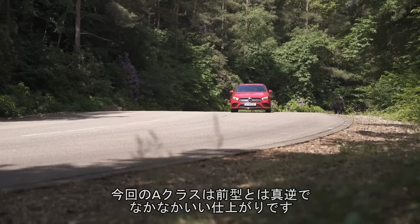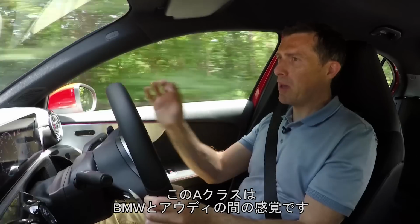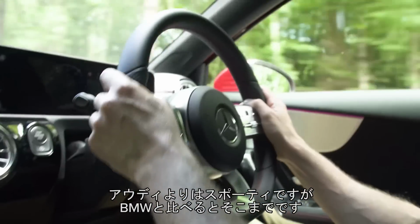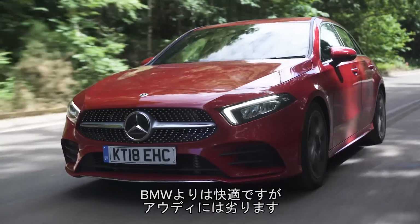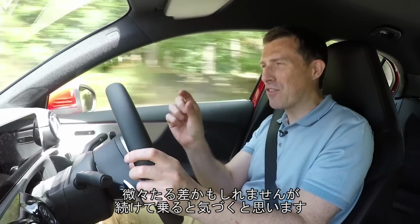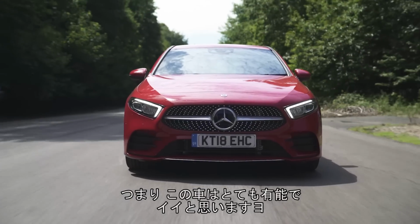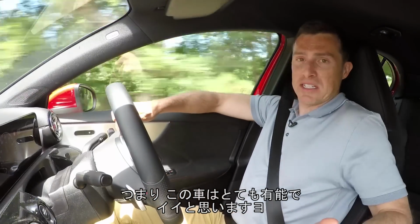After all, the old one wasn't that great to drive. This Mercedes A-Class fits somewhere between the BMW and the Audi in the way that it feels to drive. So it's a little bit more sporty than the Audi, but not quite so much as the BMW. It's more comfortable than the BMW though, and it's probably a bit quieter, though not as quiet as the Audi. So we are talking very, very small differences, but you can just about notice them when you back-to-back the cars. But the important thing is, it's good, it's competent. I'm quite impressed actually, it's nice.